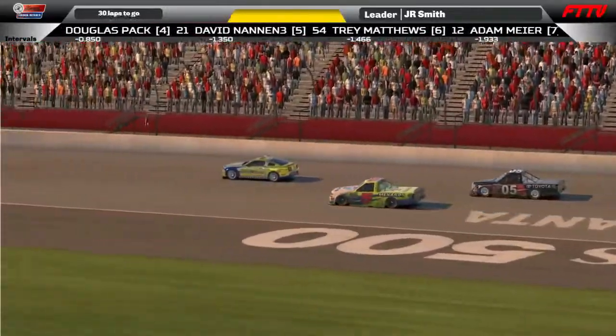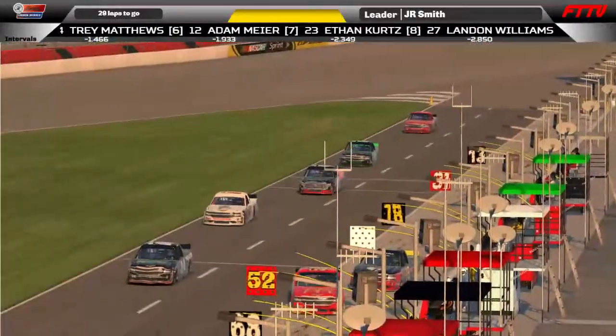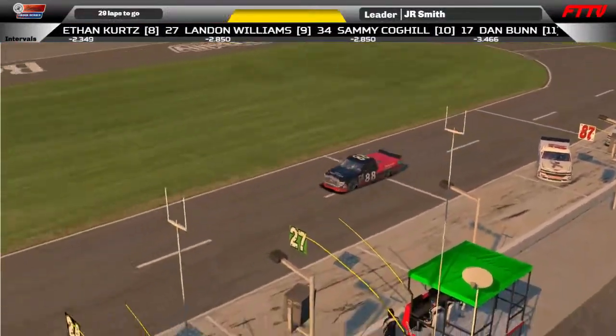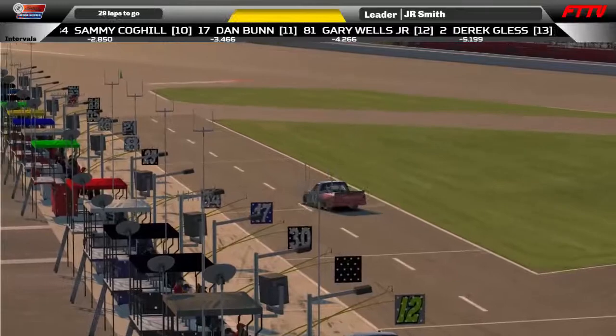Oh, and I just now noticed, tough break for the 88 truck there, as he looks like he has quite a bit of damage as well. Yeah, the 88 being William Kruzka, so unfortunate to be in the accident tonight. I don't think that's going to be too race ending. Might have a problem with cooling there on the radiator.